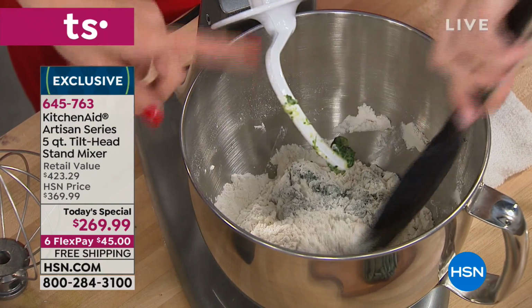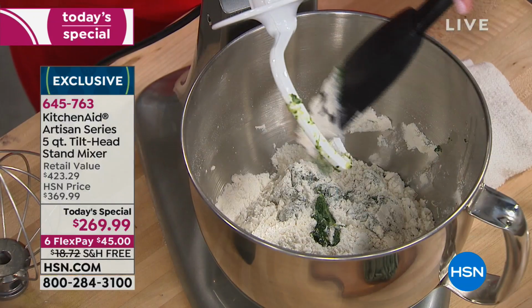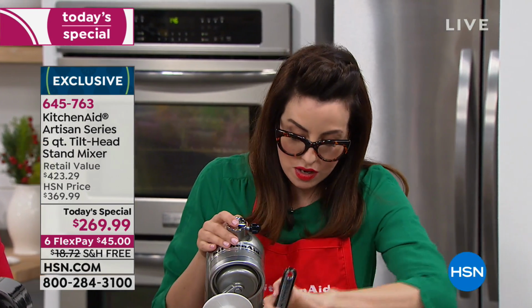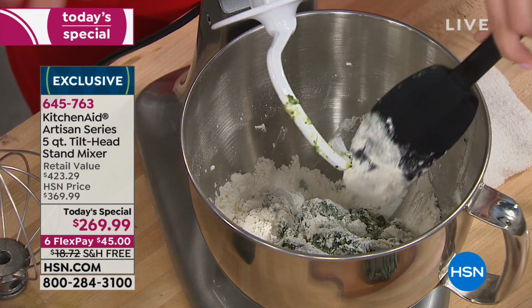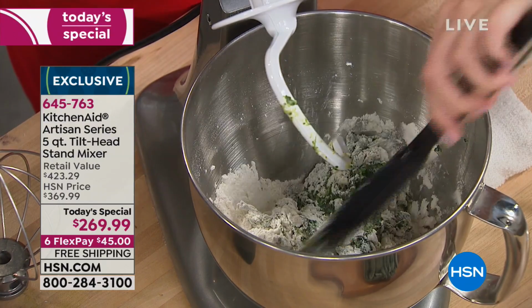Why is the dough hook important for either bread dough or pasta or other pastry? It kneads without incorporating air. So you don't want to incorporate air into a dough. You just want to knead it to develop the protein and develop the structure. So bread has structure, right? It's the most amazing thing in the world.